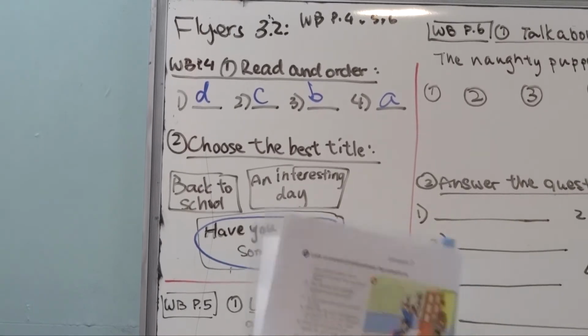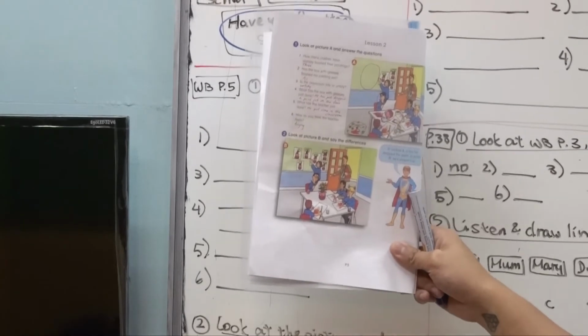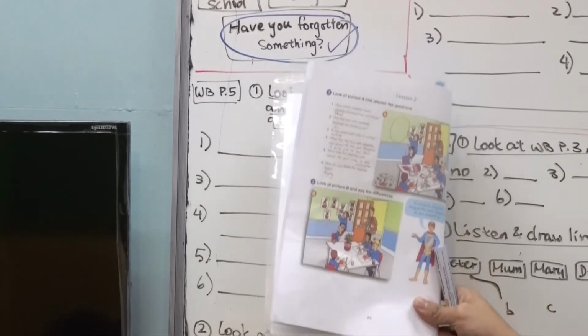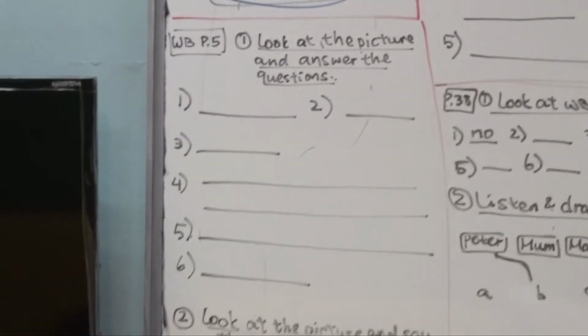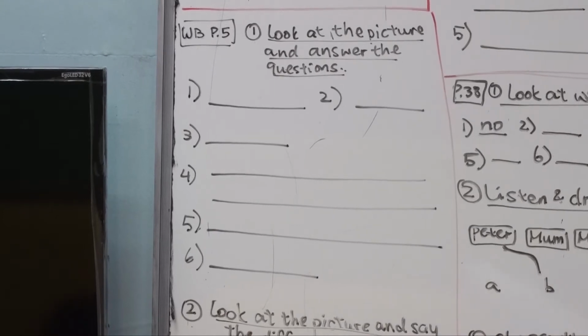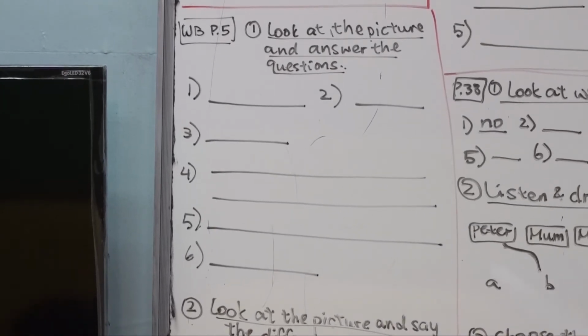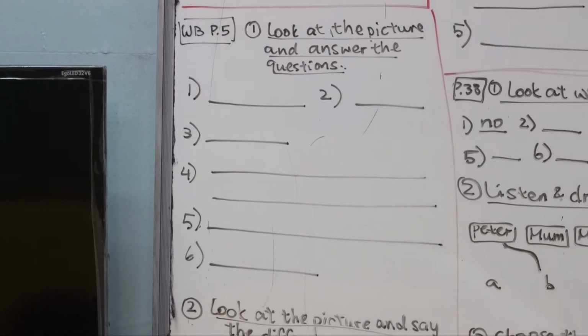Now let's go to part 2. Page 5, part 1 and part 2. On page 5 we have 2 pictures. Look at picture A and answer the question. Picture A. How many children have already finished their paintings? That means the ones that are on the board, on the wall. How many on the wall?